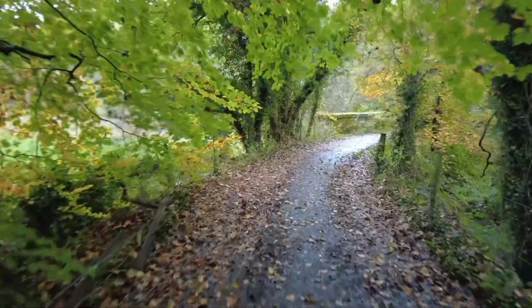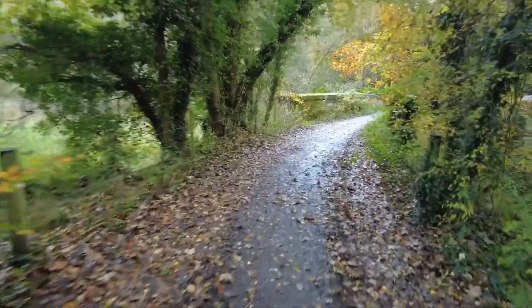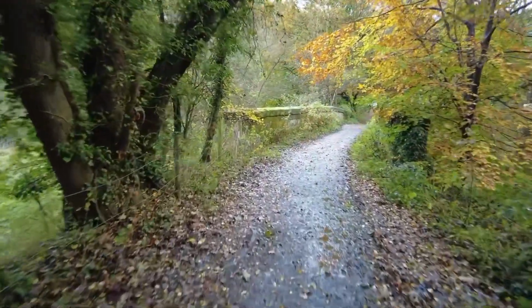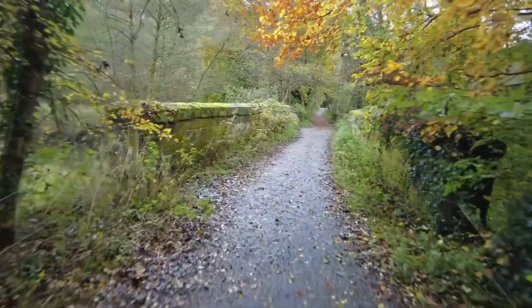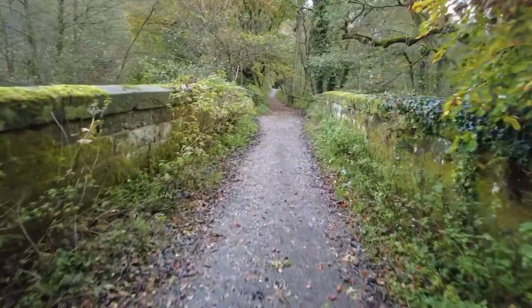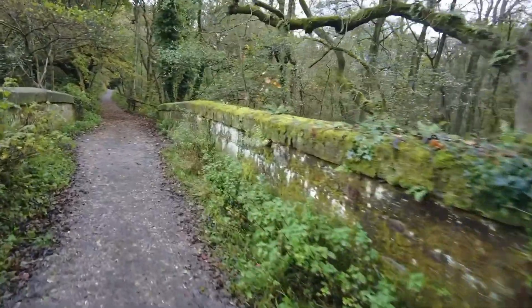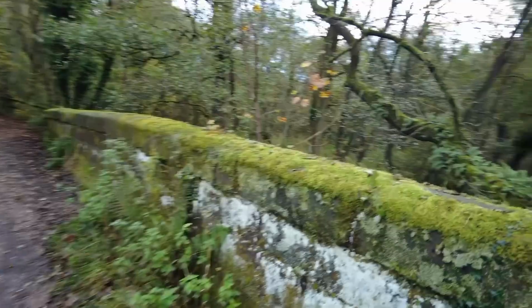We'll get into the bit of the legend of the Chained Oak in a minute. We'll just get a bit further on first. I'm just filming this as a complete walkthrough so that if anybody wants to recreate it, they know where to go. So the first bridge we're going to come to is this one here, also known as the Lord's Bridge, just over the river.